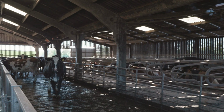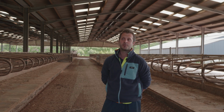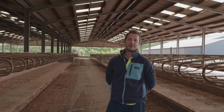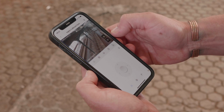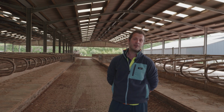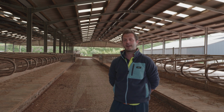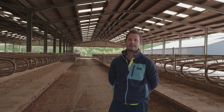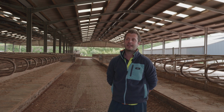For us, we're spring block calving our cows. We calve a lot of cows in a short period of time, and the ability to sit indoors and control all the PTZs, move them around, zoom right in, go back and look at footage so we can see whose calf is whose. It's much easier for all the staff on the farm that have got access to the PTZs, so they don't have to come out all the time checking cows.